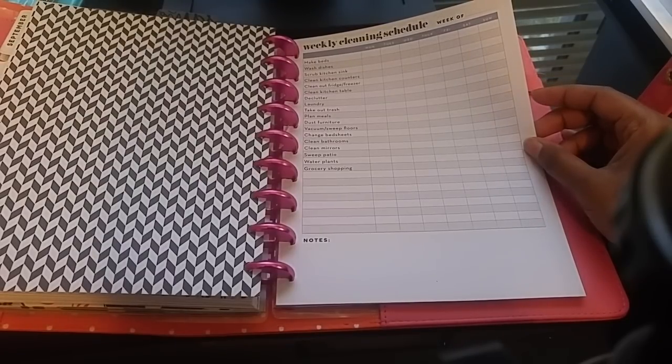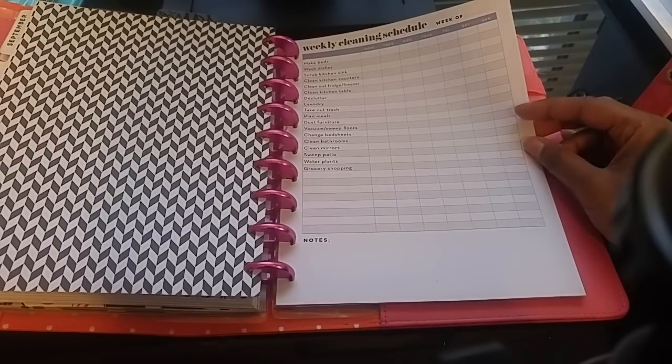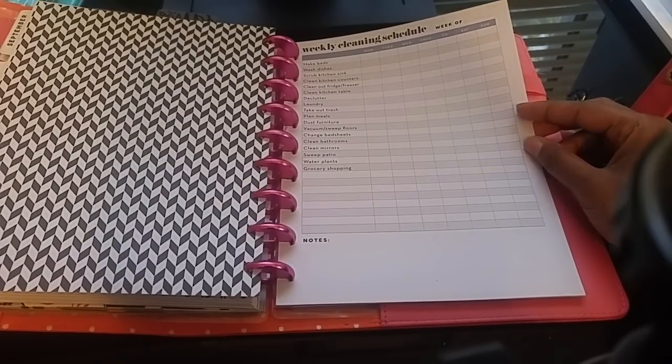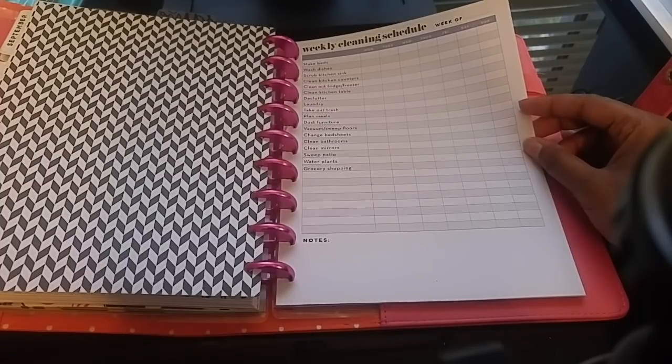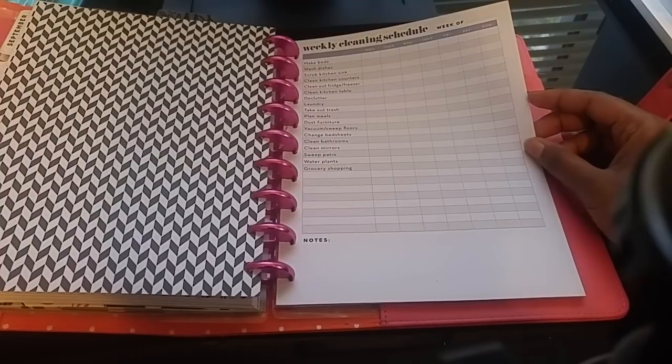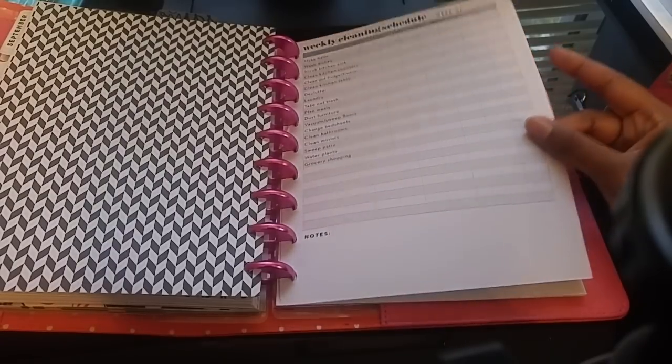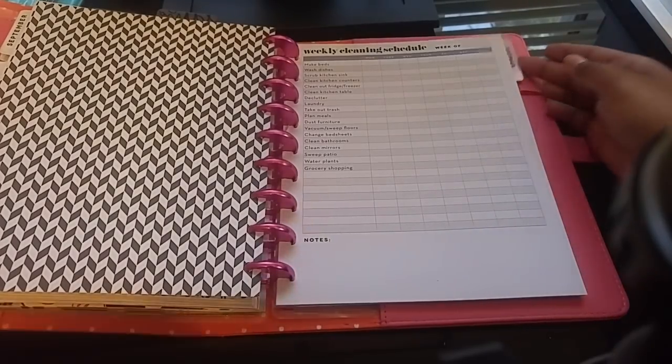Make up the bed, wash the dishes. Okay, we know that's things that we do every day anyway. But scrubbing the kitchen sink, cleaning the kitchen counters, cleaning out the fridge, laundry, take out the trash. Those are things that I need to make sure that everybody in here knows when it needs to be done. I am a stickler on changing the sheets, so I want to make sure that I'm not the only one. I have a 9-year-old and a 13-year-old. It is time for them, y'all, to start doing things themselves. So I'm going to put my foot down and actually start making everybody do something. So I will probably get this laminated and put it on my fridge.